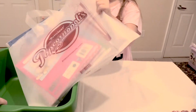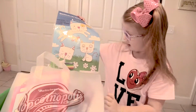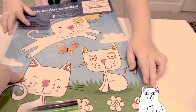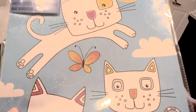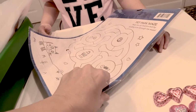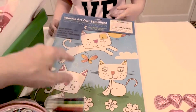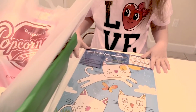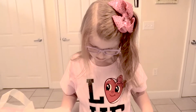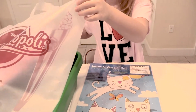Yeah. All right, whoa, that's big. Popcornopolis. Oh, kitty cat sparkle art. Oh, look. Boy, that is sparkly. Look. Wait, look at the back. But there's something. Oh, you got a pet park maze. That's funny. I love this. Oh. Aw. She likes it.